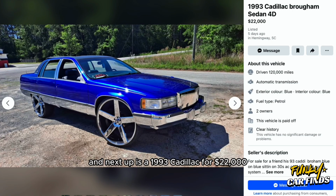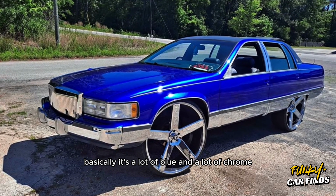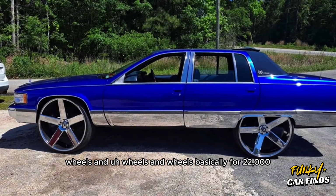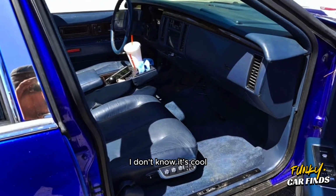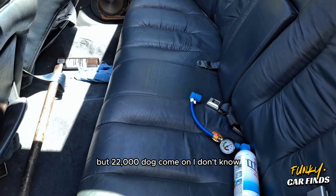And next up is a 1993 Cadillac for $22,000. And here's some information if you want to read for yourself. But yeah, basically it's a lot of blue and a lot of chrome. A lot of wheels. And wheels, basically, for $22,000. I don't know, it's cool, but $22,000, dog, come on, I don't know.